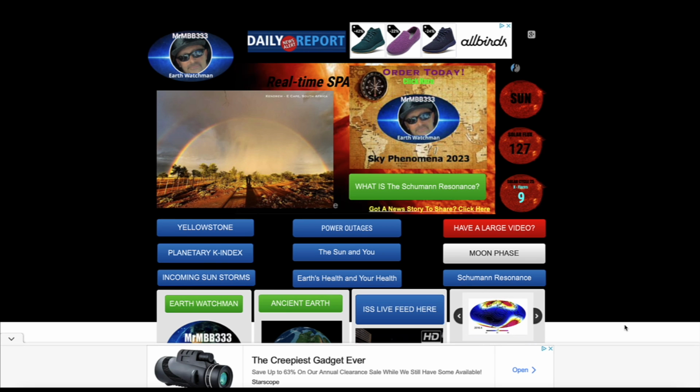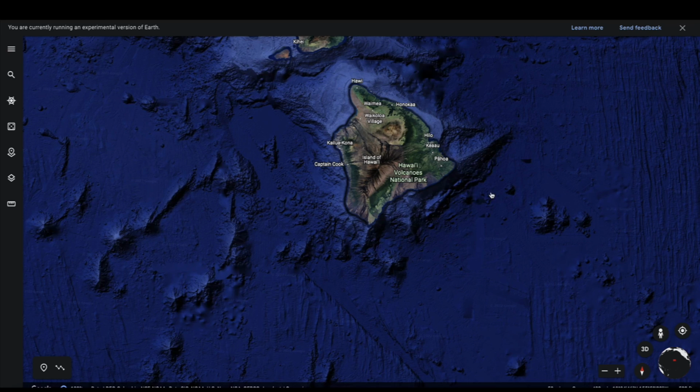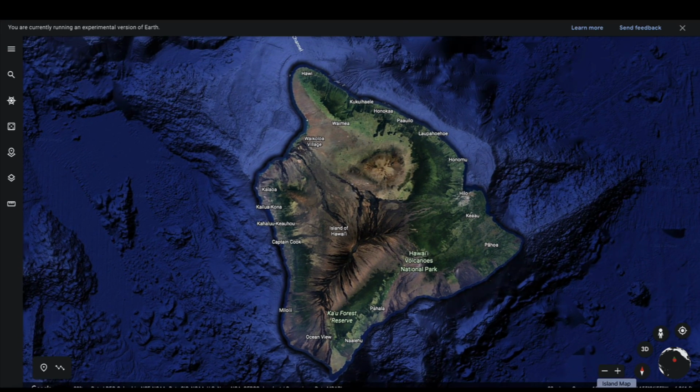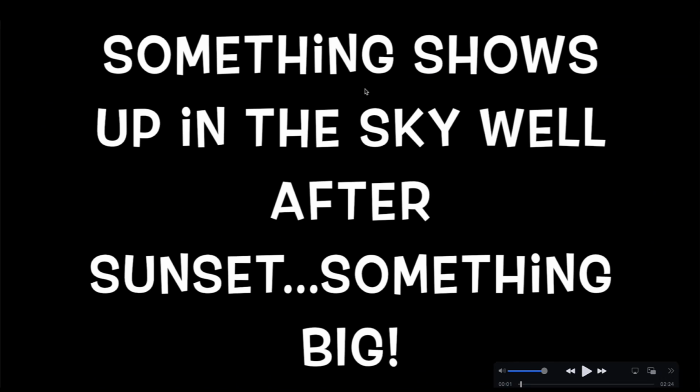I want to take you guys now back out to the big island of Hawaii. We're going to go up here to the top, the peak of Mauna Kea, and we're going to be looking in the southern sky. And you're going to see something mysterious appear in the field of view. Something shows up in the sky well after sunset.